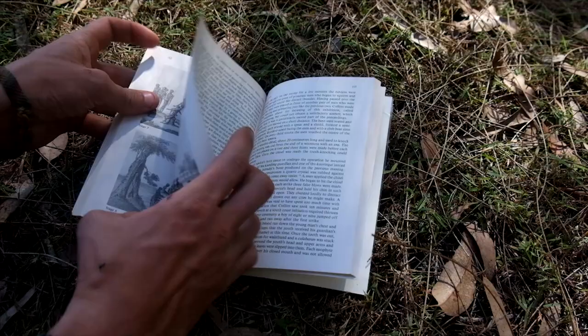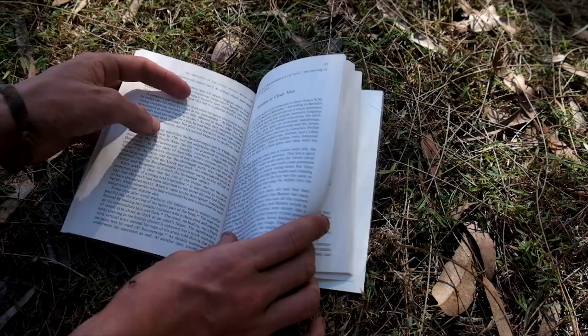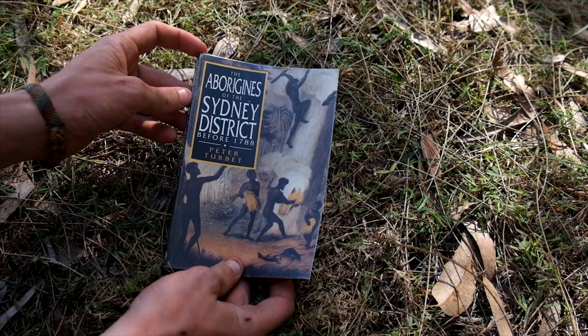The clever men, or the Karadjis, they're really fascinating too. They're like the medicine men. Very interesting people. So anyway, lots of information in here. Really, really great wealth of knowledge, this book. So yeah, if you're into this kind of stuff, which I reckon you should start getting into, because there's so much to learn from these guys, definitely check this out.